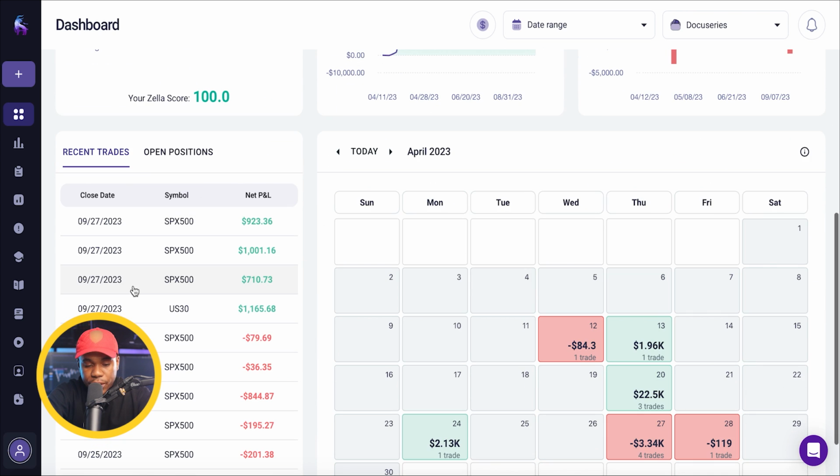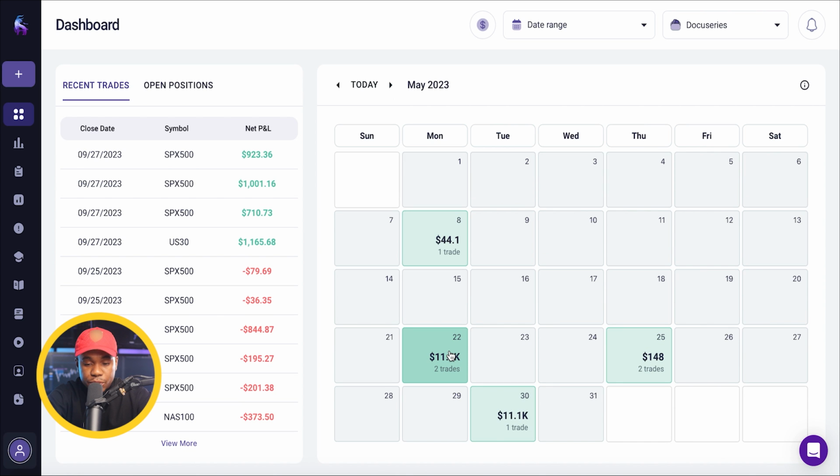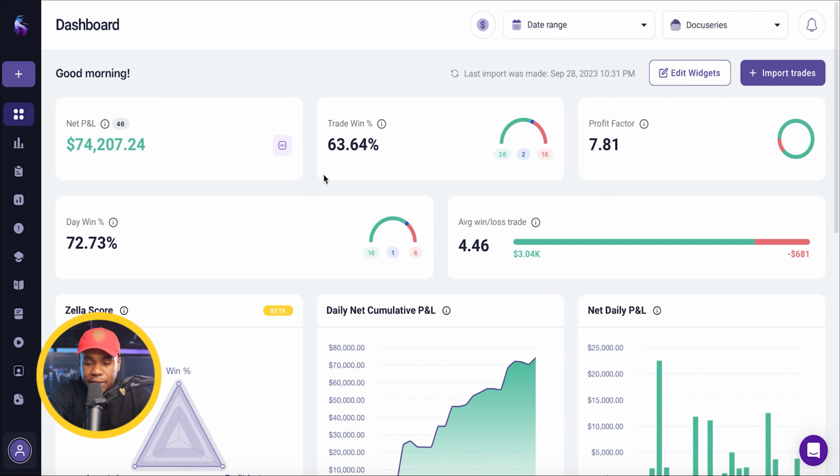You have your recent trades. You have your current open positions. You have a P&L calendar, right? So you can just get a quick snapshot of your green days and your red days, right? Seeing that your green days are more is extremely important. Since these were the docuseries accounts, I wasn't trading these a lot, just taking A setups during the challenge to pass the challenges without a lot of losses, just very strong setups. But I love the P&L calendar. The dashboard is very clean.